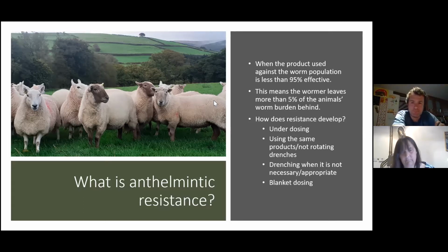And I think a lot of farmers are still in that mindset that they're just using the same product throughout the grazing season. They may have moved on from white and yellow doses, they might be more onto a clear dose pattern now. But basically, if you're using the same product every time, what you're doing to that worm is hitting them with the same method of attack every time.